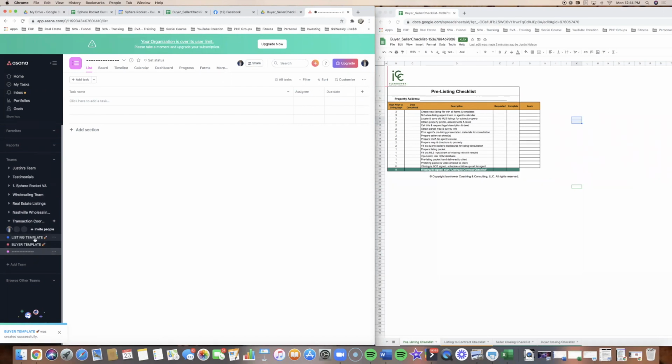And so what you're going to see here is whenever I open up the listing template, literally all I'm going to do is copy and paste exactly what we've pre-made over here. So I'm going to add a section, because this goes in listing, and I'm just going to hit pre-listing checklist. Okay. And then as we go through this, we're just literally going to copy and paste. And then all we have to do for each section is go one step deeper.